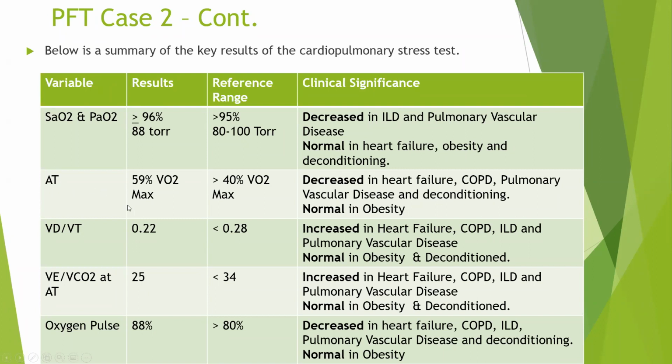The anaerobic threshold is listed here. Okay, reference range. So anaerobic threshold is normal, just to be clear. I'm cutting to the chase here, just to keep it from being excessively noisy. So vascular disease, deconditioning, heart failure, COPD can all cause it to be abnormal. In this case, not applicable.